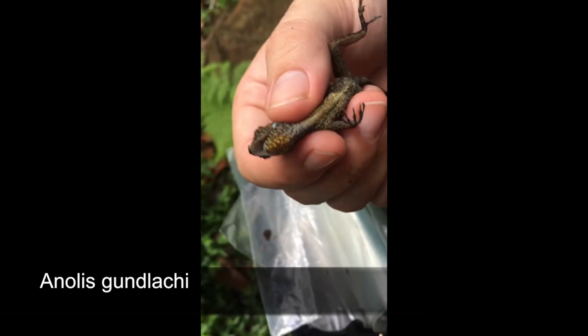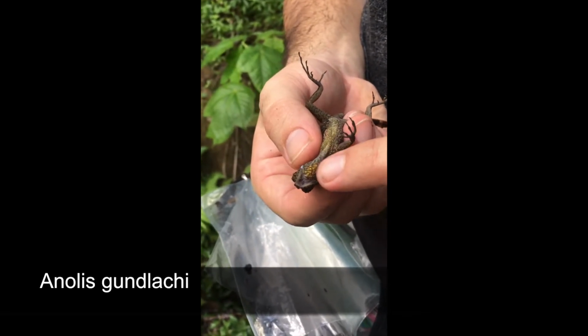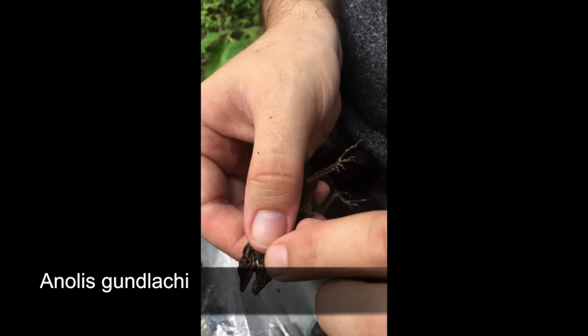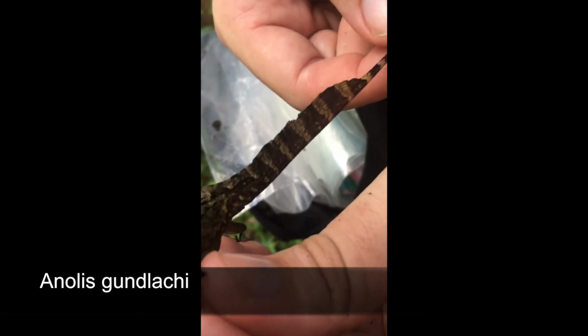So the most common species to confuse them with is Anolis cristatellus, but you can tell the difference because the cristatellus have a white chin, while the gundlachi always have the yellow. They also have these really beautiful blue eyes, and you can identify he's a male based on his crest. Yes. Beautiful.